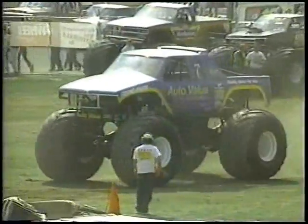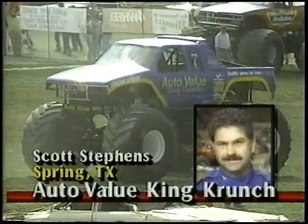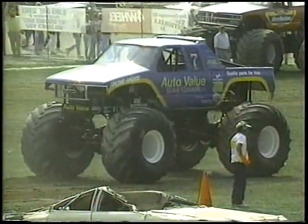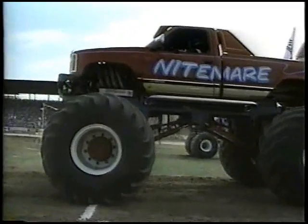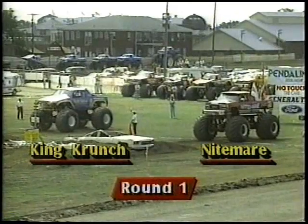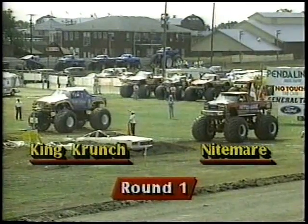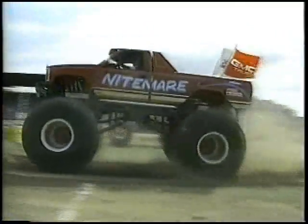So as Andy Brass walks back to the paddock area, we take a look at the Auto Value King Crunch of Scott Stevens out of Spring, Texas. It's been a tough season for Scott. He's been upside down a number of times trying to turn that season around as he goes up against Steve Hess. Steve, a Hoosier from Columbia City, Indiana, drives Nightmare. Well, Hess will be driving under the banner of the Penda Liner Corporation. They make some of the finest bedliners in the world. Meanwhile, Auto Value supports Scott Stevens, so we do have corporate involvement here.